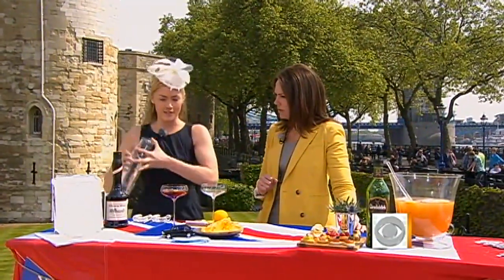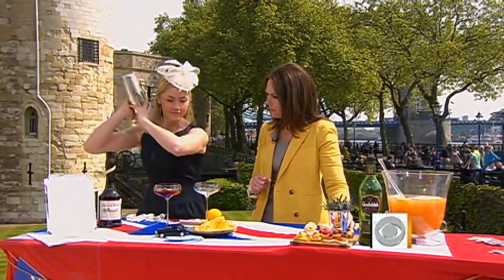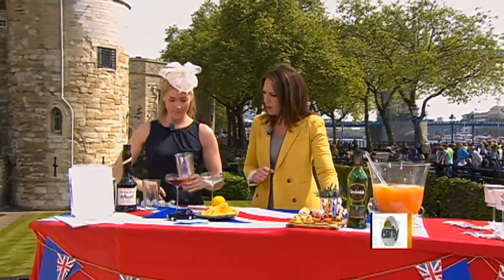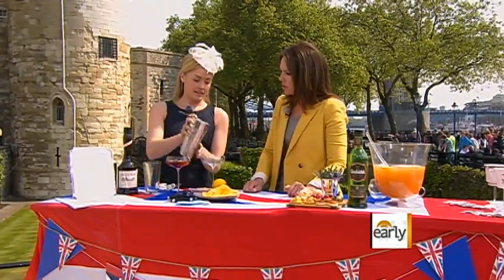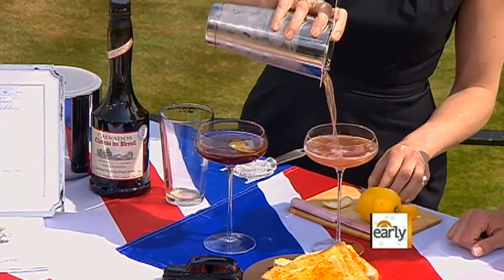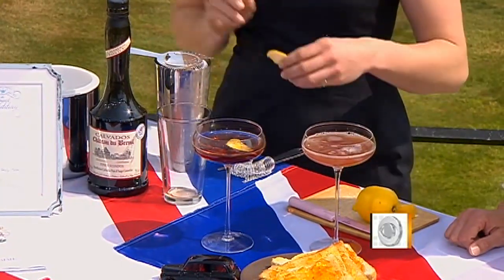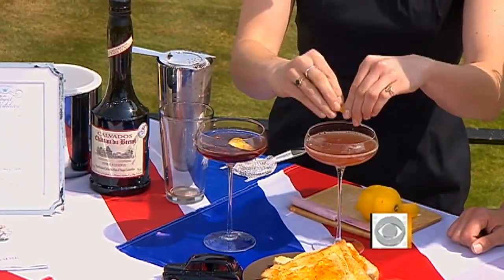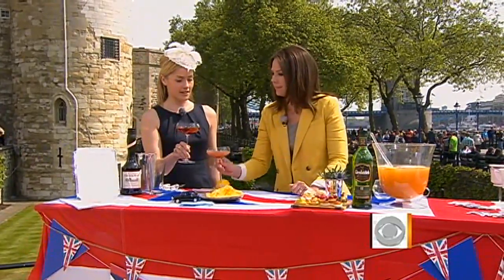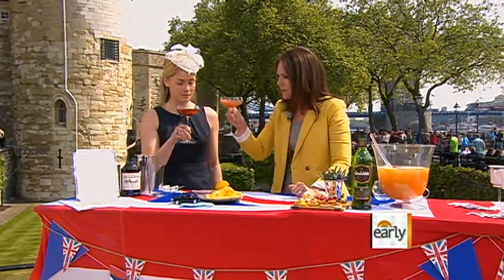So I'm just going to shake this up for you. And you can have a little taste back in time. All right. So we shake it with a little ice. You have some lemon here. Does it get a little twist? Peel. A little twist on top. And someone told me the queen likes her martini, gin with a twist. That's what I've heard, yeah. So cheers. There we go. To the happy couple. To something old.